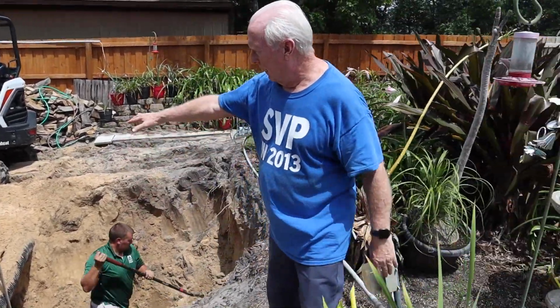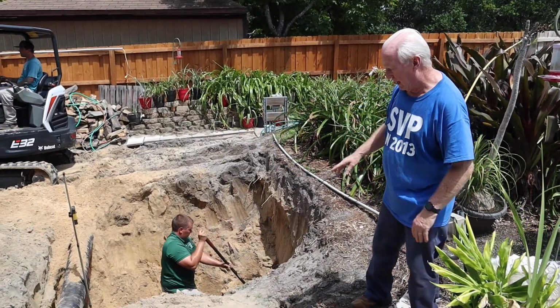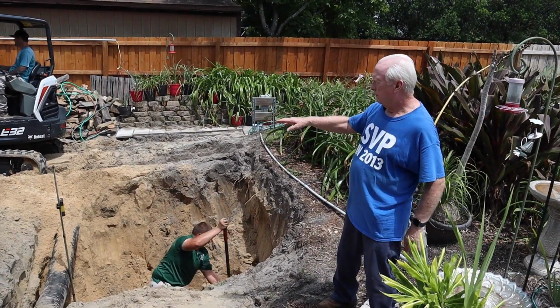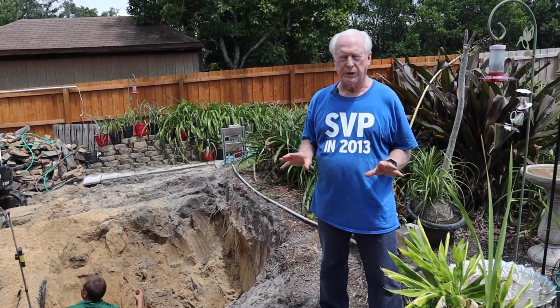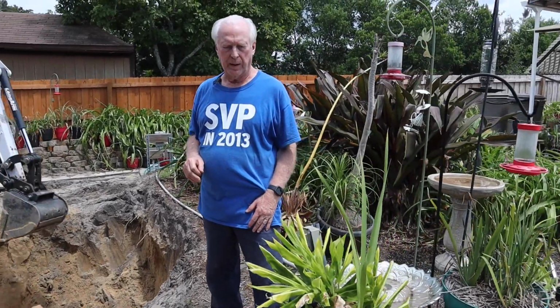What we're going to have here eventually are some really big boulders around the outside, and with the waterfalls built into those, there'll be 2 waterfalls, and there'll be boulders up here. So it's going to have a much more natural look than what we had originally, and I think it's going to turn out really good.